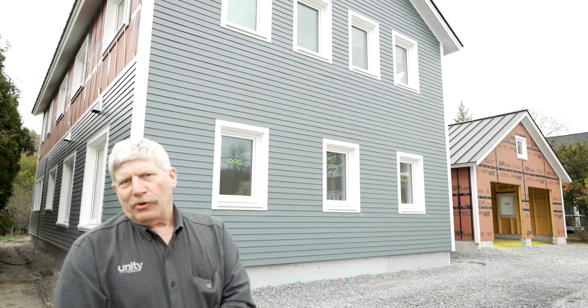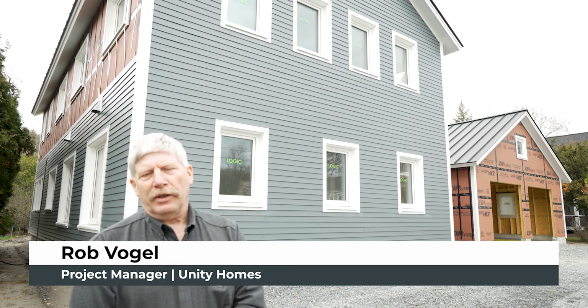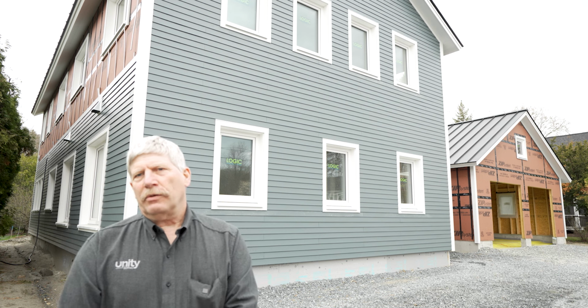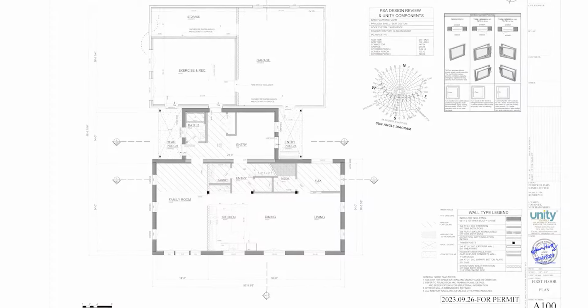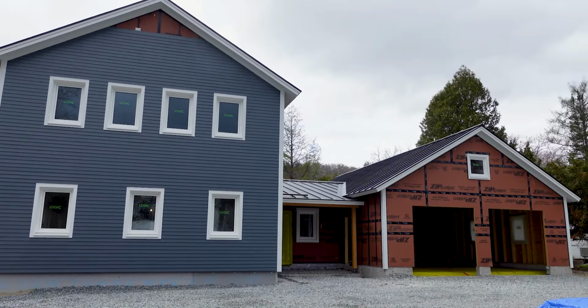Hi, I'm Rob Vogel, a project manager with Unity Homes. I've been with Unity for 8 years. Prior to that, I had my own construction business. One of the first steps along the process of starting out with the build contract is preparing the plans for permitting. And so we reach out to the local municipality to find what is required, and then we'll provide you with the documentation that you need to submit for your permit to the town.